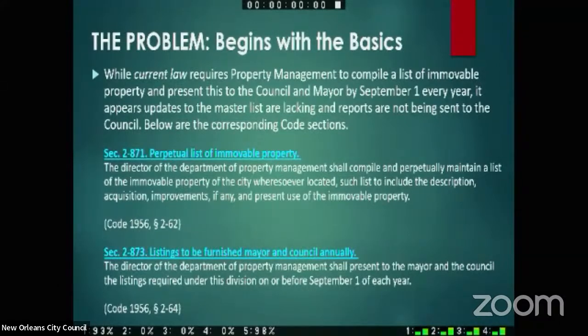So as we work to address the problem and talked with folks with property management and also with Mr. Threat with DPW, we found the problem begins with the basics. Current law also says that property management is to complete a list of immovable property and present it to the council and mayor by September 1. It appears that that master list is very much lacking in detail, and it's not being updated in a way to be relevant with what is happening now with the properties. And I can tell you that at least my office has not been receiving these updates on September 1 as to what's happening with all of these particular properties.